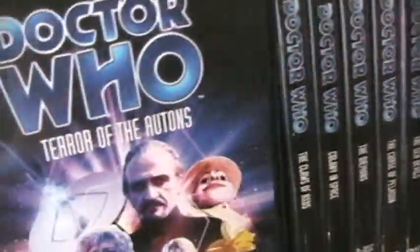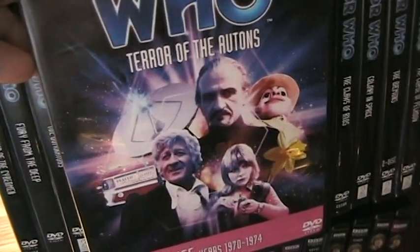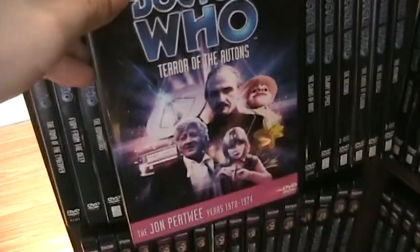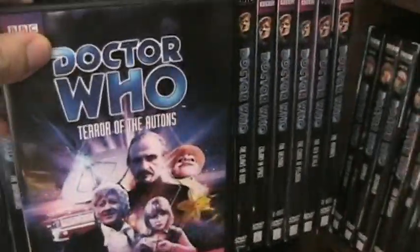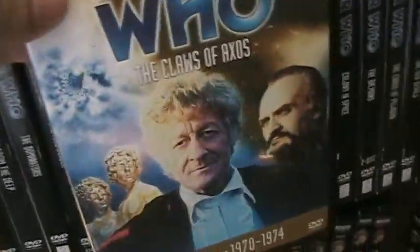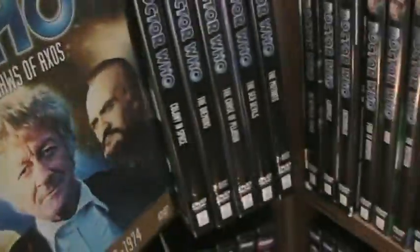And next we go to the premiere of Jon Pertwee's second season, Terror of the Autons, which introduces us to the character of the Master, as originally played by Roger Delgado. This is the one with the creepy looking doll that kills people. Claws of Axos, one of my personal favorites from the Pertwee era. Yeah, so there we go.